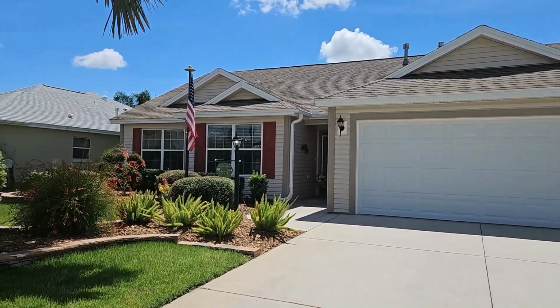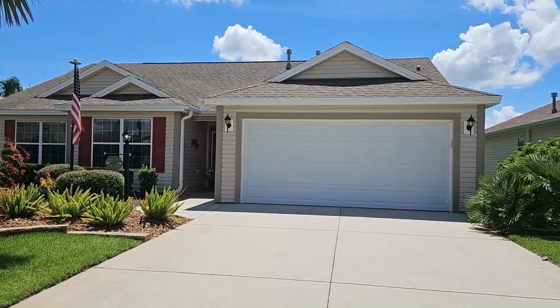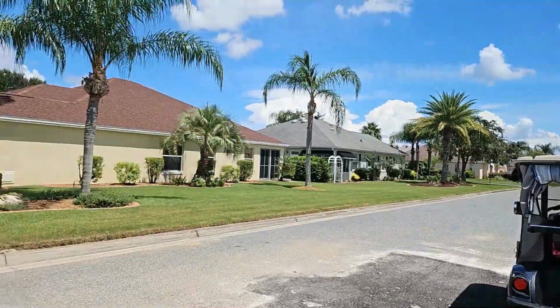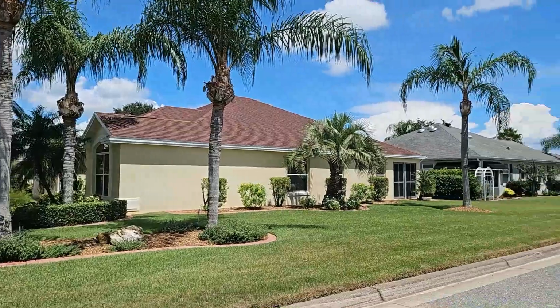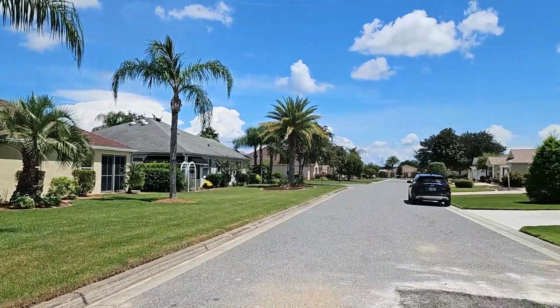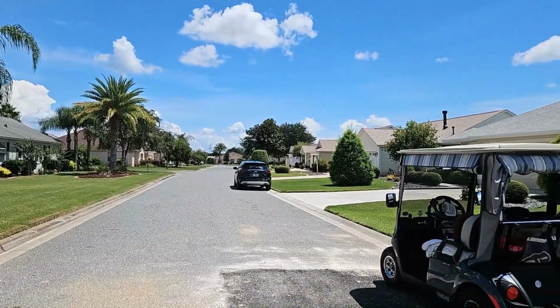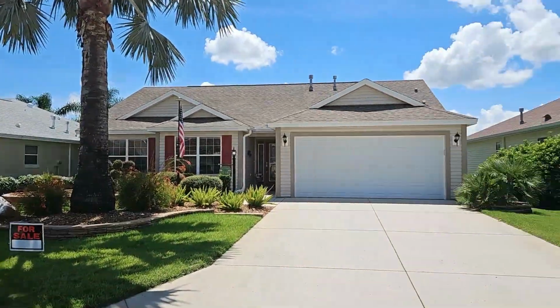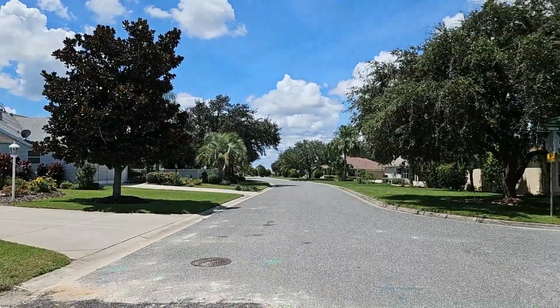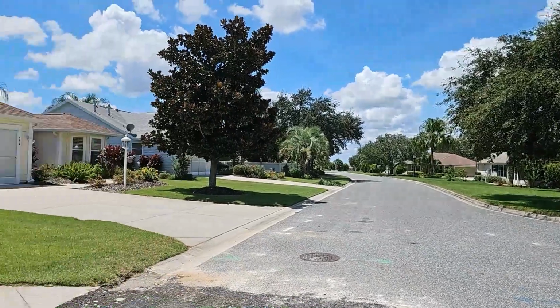The front of the home is facing northeast. So that would be facing northeast. And this would be facing east. This would be facing west.